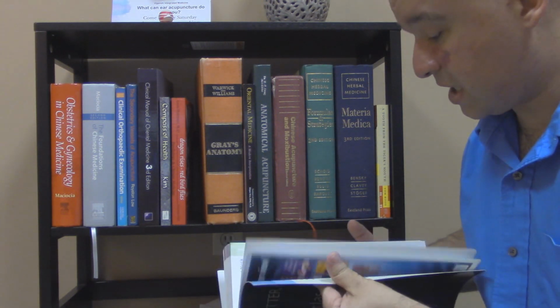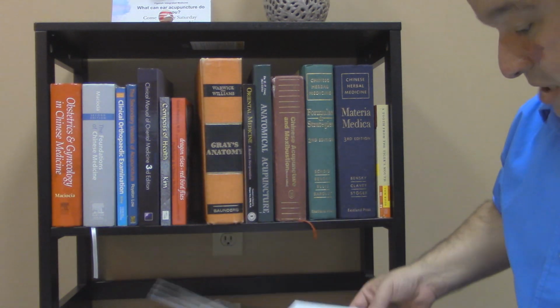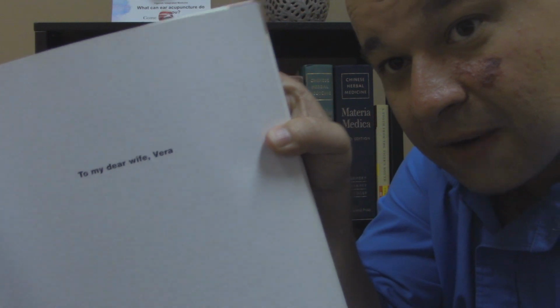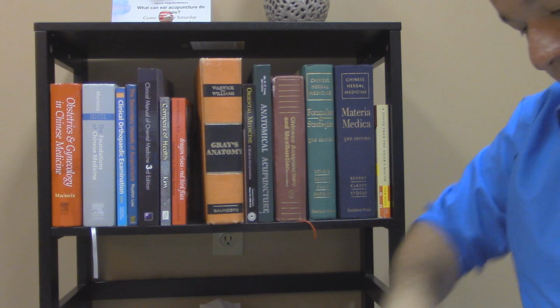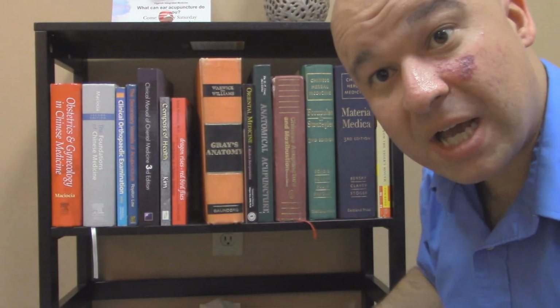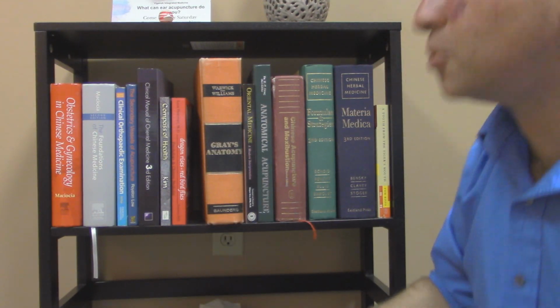So, let me see if I can find him here. Let's see what this dude looks like. And yes, they are hand-drawn. Okay. And it's dedicated to his dear wife, Vera. How sweet. Okay. And he is in here somewhere. There he is. Ta-da. Yeah, that is Mr. Netter right there. And you see on the desk, those are actually the proto slides for what's in here. If you're a huge anatomy nerd, recommend this book. It was also required reading for me in grad school.